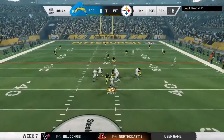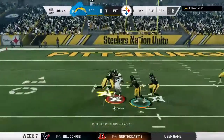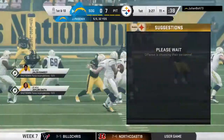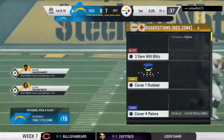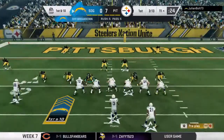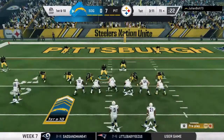From the shotgun, he'll look to throw. And he's got his man, Marquise Brown. And he gets this one inside the 15, just a yard or two shy of the 10. A big pickup there, 20 yards as they convert on 4th.